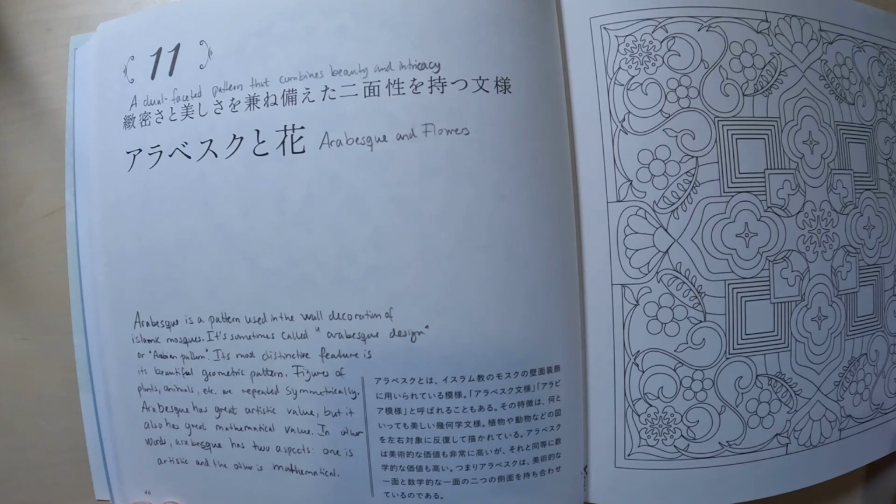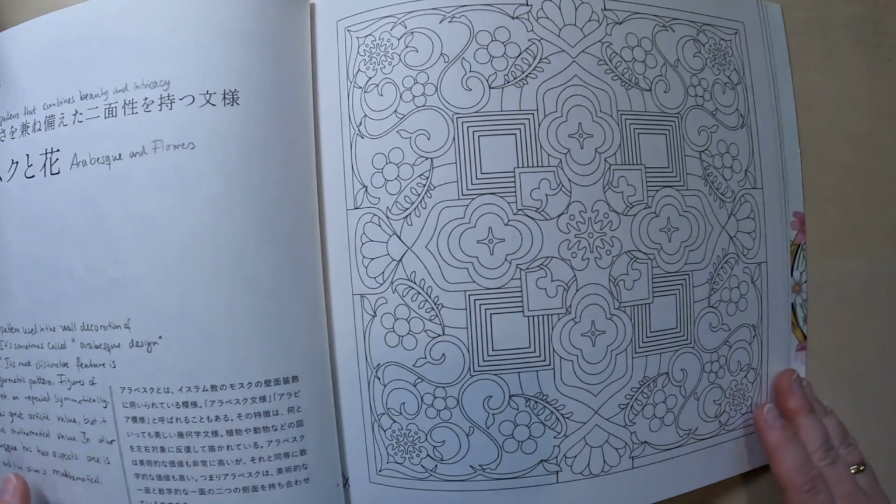Figures of plants, animals, etc. are repeated symmetrically. Arabesque has great artistic value, but it also has great mathematical value. In other words, Arabesque has two aspects. One is artistic, the other is mathematical.